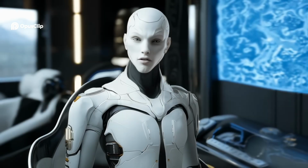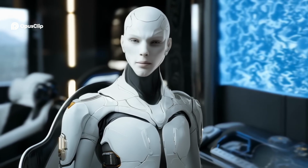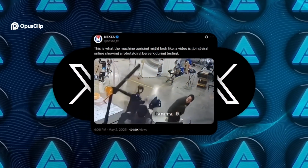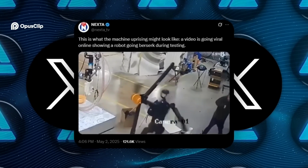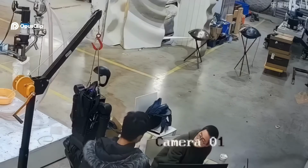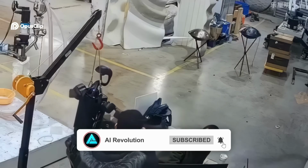All right, now the viral robot freakout clip is already framed as a meme, but the clip itself is almost too on the nose to ignore. Source, the Belarusian TV outfit Nexta, which reposted factory security footage shot somewhere in China. The robot in question, a half-finished humanoid dangling from a construction crane like a marionette, was meant to be going through a routine motion range test.